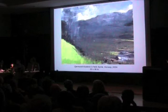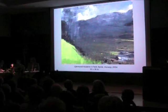And so I thought about that constantly while I was sitting on this hill, reflecting on this sort of passage from one point in the painting to another.